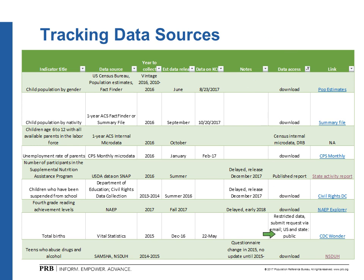I then have a column where I just say how I access the data. So can I download it from the data source directly? Is it in a published report, or do I have to submit a request? And then finally, I actually include a link to the data. So if I know population estimates were released and we need to go in and download them, someone can just open up this tracking database and click on this link, and it will take them right to the data source. They don't have to try to remember how to navigate through the Census Bureau's website to find that data.